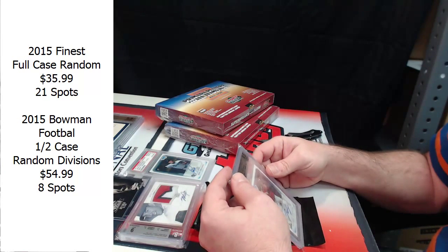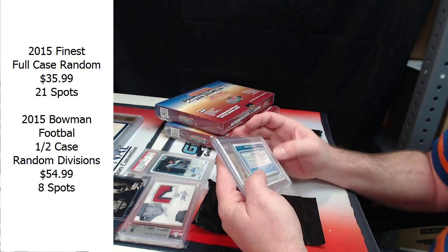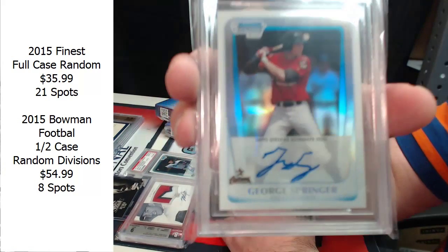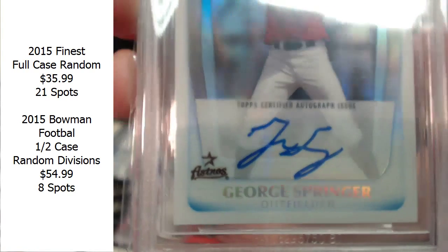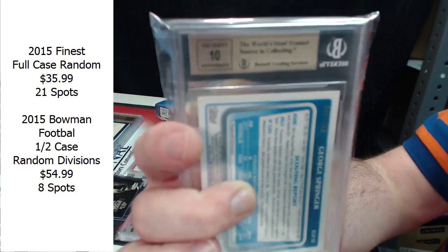And a 2011 Bowman Chrome Draft Prospects Auto Refractor, 8 out of 500, George Springer. .95 with a 10 auto.